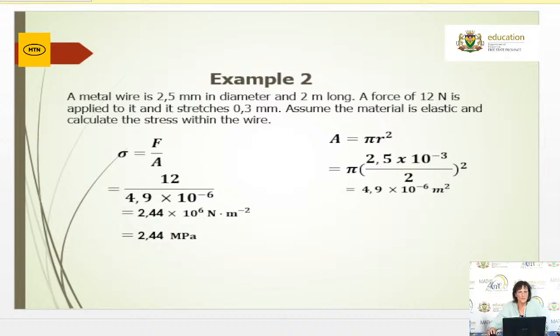Now you substitute the area in, the 10 to the power of minus 6, which gives us 2.44 times 10 to the power of positive 6 Newton per square meter, and that is the same as Pascal. You can also say 2.44 megapascal.